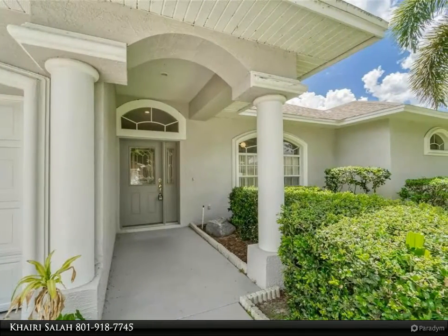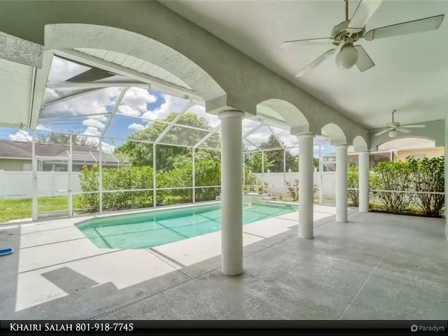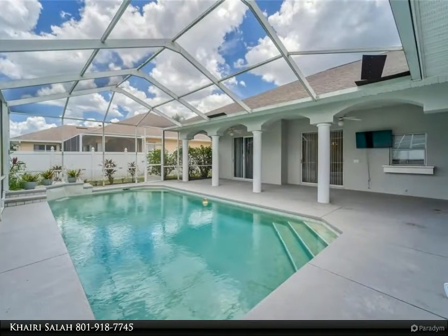Prime outdoor living space with architectural columns, covered lanai and a screened pool for endless entertainment and enjoyment. Other features include ceiling fans and blinds throughout, 2-car garage, irrigation system and more.